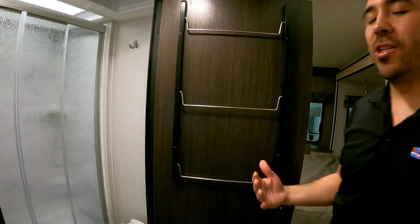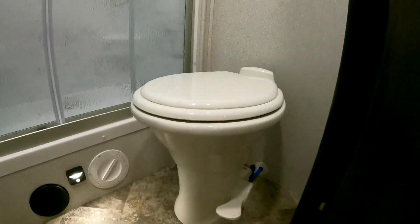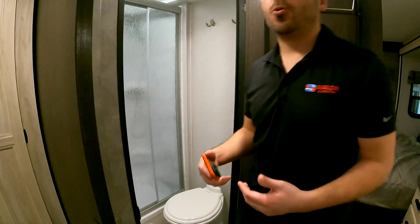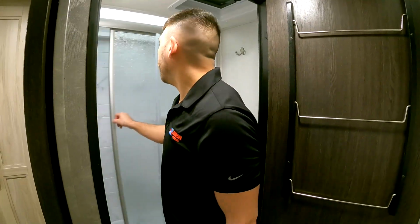Here's where our toilet is. Again, we have our towel rack on the door, so very functional. You do get the porcelain toilet. So again, the porcelain is nice. It's not going to hold smells. It's not going to hold chemicals. It looks better in addition. So I like having the porcelain toilet there in the bathroom.